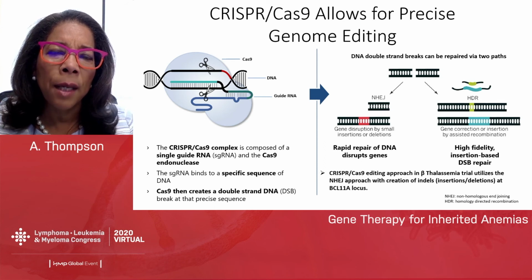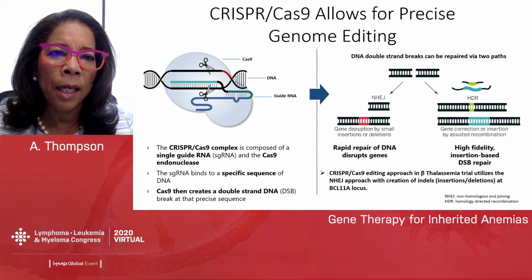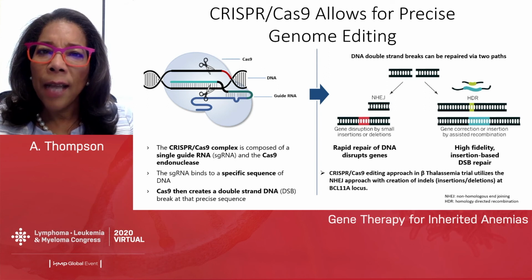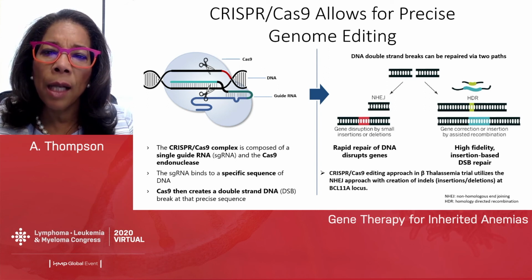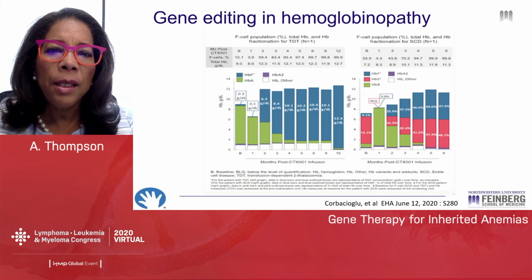CRISPR-Cas9 is the platform that has received the most attention, and it involves the use of a single guide RNA that's specific for BCL11A, a specific element in the promoter region of BCL11A, and then also a Cas9 endonuclease, which creates a double-stranded DNA break. Then the guide RNA is used to actually target the area of interest in the genome. And then our bodies naturally repair this DNA break, either by homologous directed recombination, or in the case of the current clinical programs, through non-homologous end-joining. This is actually some of the early work that was presented at EHA just a few months ago.